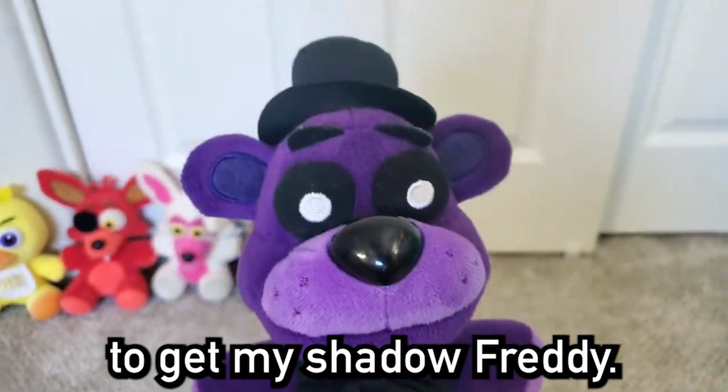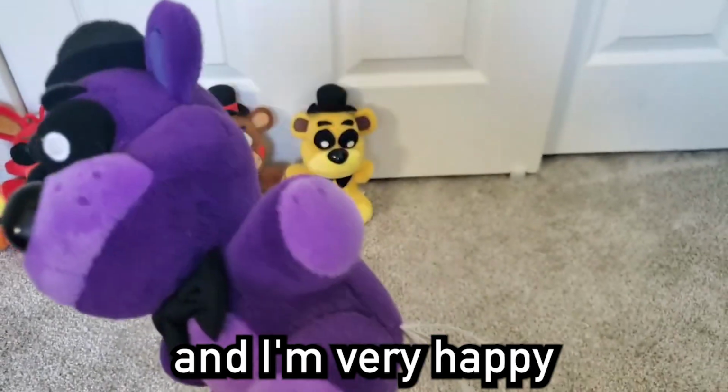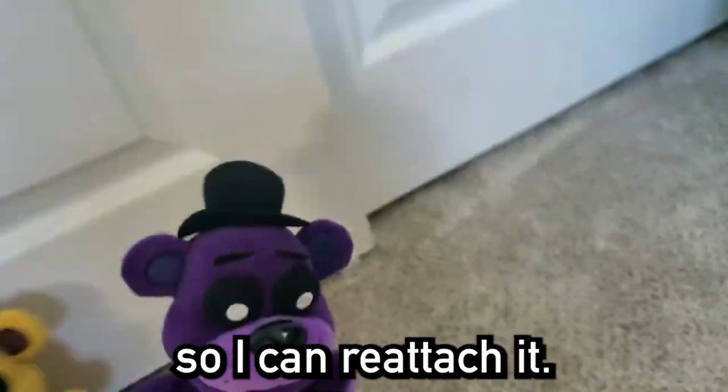I was very lucky to get my Shadow Freddy. I never bought mine in stores. I got mine off, I think, eBay. I got it for a pretty good price, and I'm very happy with mine. He does have the tag. I just took it off for when I make plush videos, and I have a tag gun, so I can reattach it. No worries about that.